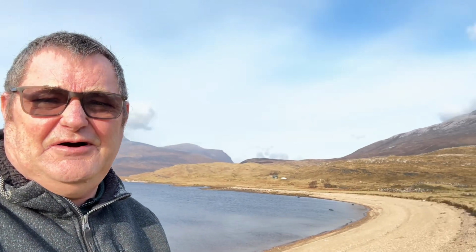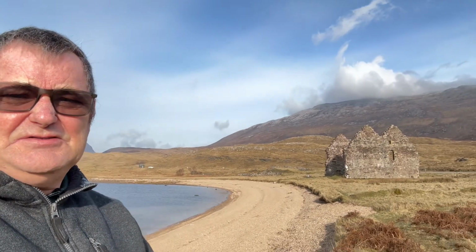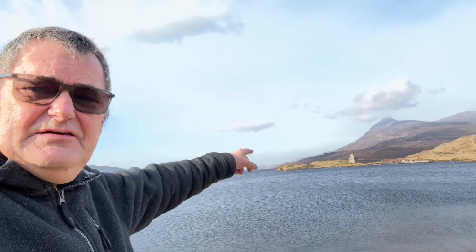I'm 12 miles just outside Lochinver now. We're on the main road, and this is actually a part of the NC 500. So, as you can see behind us, there's the car there, okay? And for that side of the road, wow. So you've got that ruin there. There's the ruin of the castle, just over there, right?